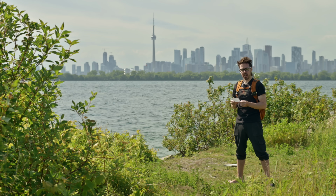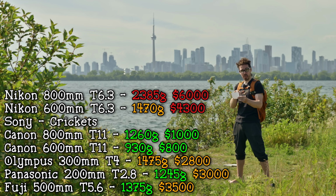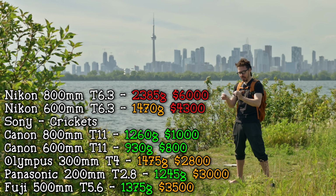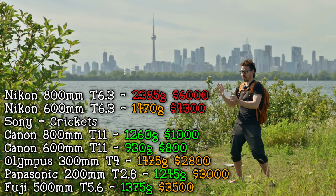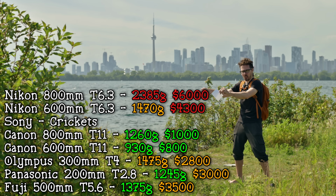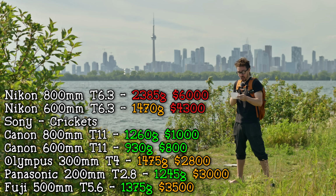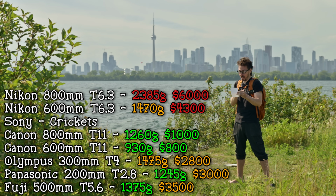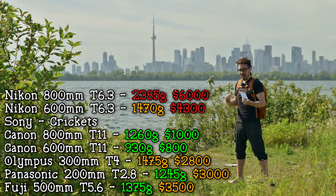The only other option that is coming soon, hopefully, is the Fuji 500mm f/5.6 prime. And I'm not sure about this, but because they have a 500mm 5.6 lens for medium format, is it that exact lens and then we're just putting it on APS-C now? If that's the case, it's actually still pretty light at 1375 grams, but it costs $3,500, which is actually pretty cheap compared to the Nikon stuff. So that's what I would lean toward.